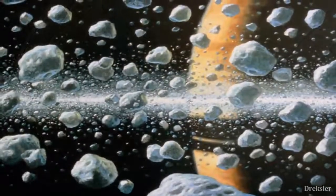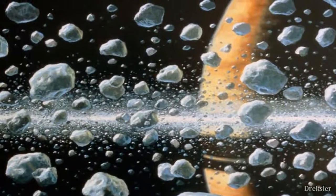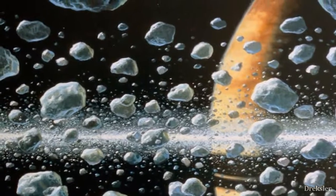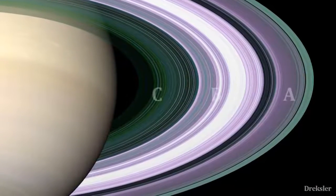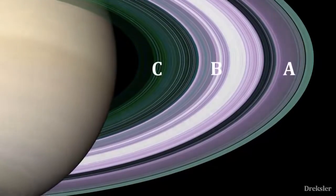And these particles are mostly made out of water ice, with a trace of metals, which is as well the reason why these rings are so bright. Water ice reflects light pretty well. There are as well lots of gaps in the ring, and the rings are divided. Their names are A, B, and C. There are more, but those are the main ones.